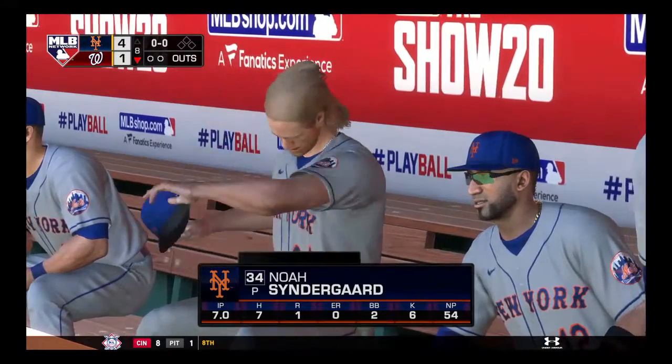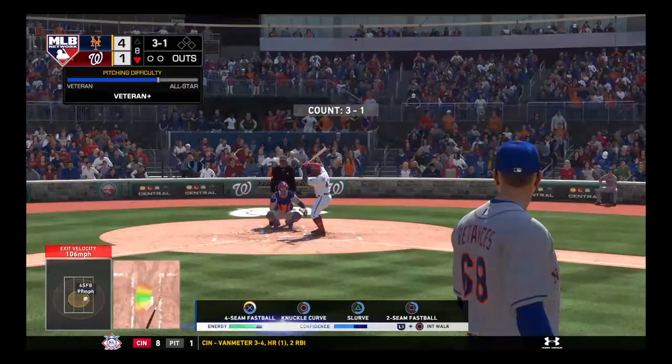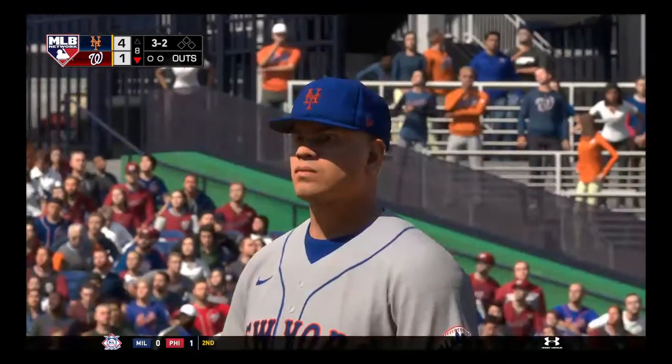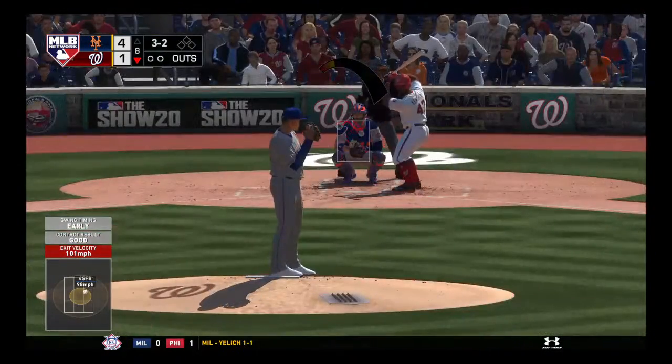Final line there for the Mets starting pitcher. Great day's work any way you look at it. Yeah, he looked really dialed in from start to finish. This is the kind of outing you hope for every time you go out there. So I think he'll feel pretty good about the effort he put forth in this one.